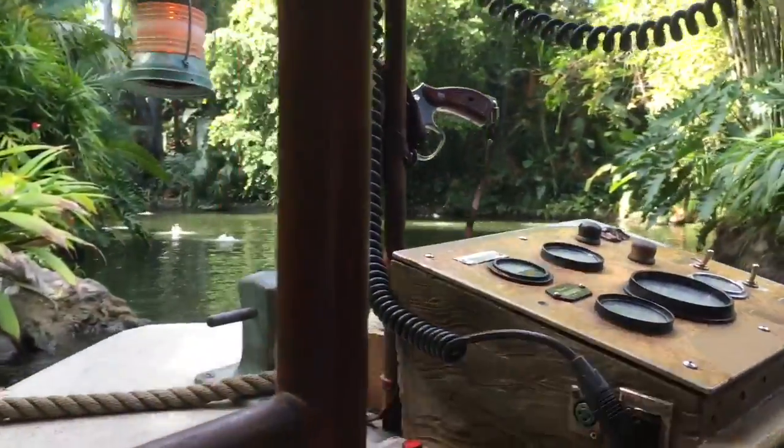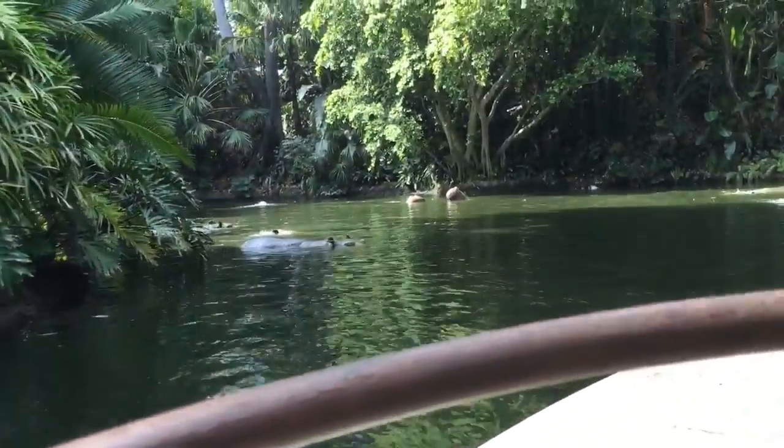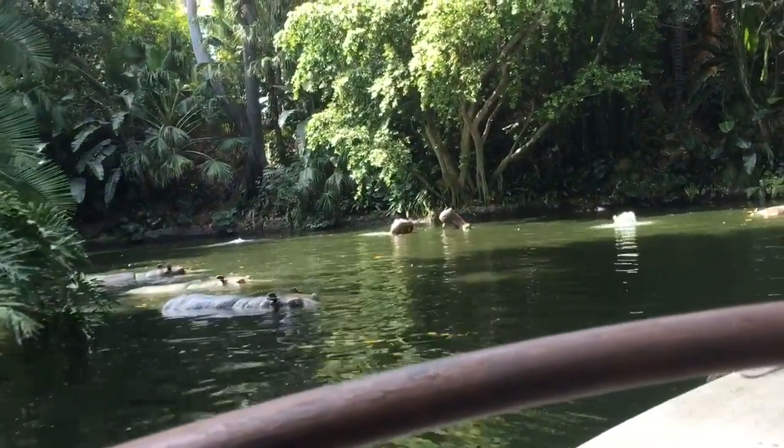Uh-oh. Poor troublemakers. You've got hippos back here. Hippos are bad news. When they wiggle their ears, when they blow bubbles, it means they're quiet.